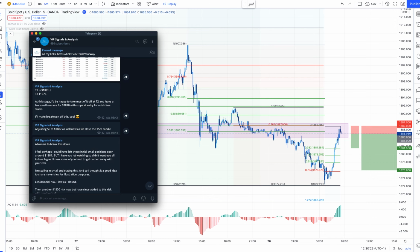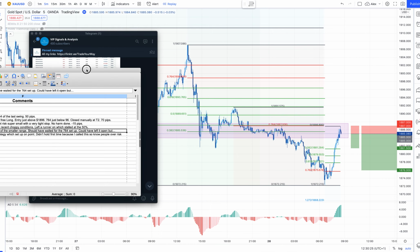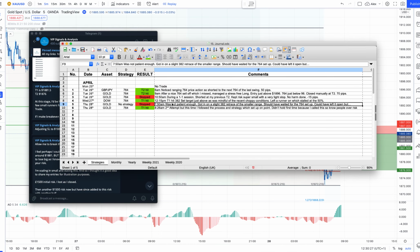So I messed up first off, and I've journalised it. Quite simple. Bad trade. Was not patient enough. Got in at 382. Should have waited for the 764 setup. Could have left it open, but I'm not gonna mess up getting in again about 8:30. Second attempt. This time I follow a process and a strategy, which set up on point.